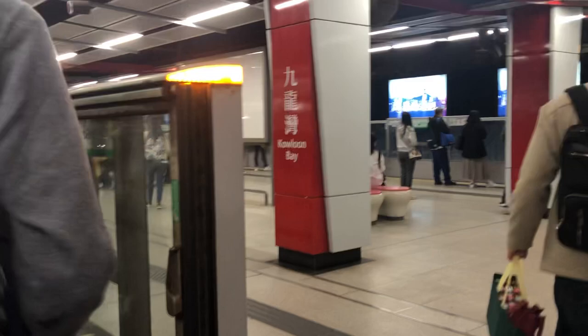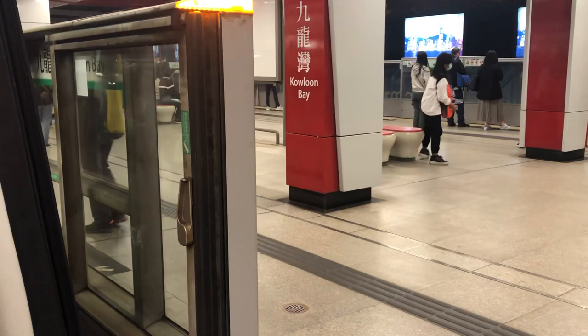Kowloon Bay. This train is traveling actually very slowly here. Okay, the stopping spot is okay actually. Let's see whether the platform door gates will actually close faster than the doors here. Please stand back from the doors. So far, two Q trains. Whether they will use the third one, I have no idea. Okay, no, the door still closed faster.